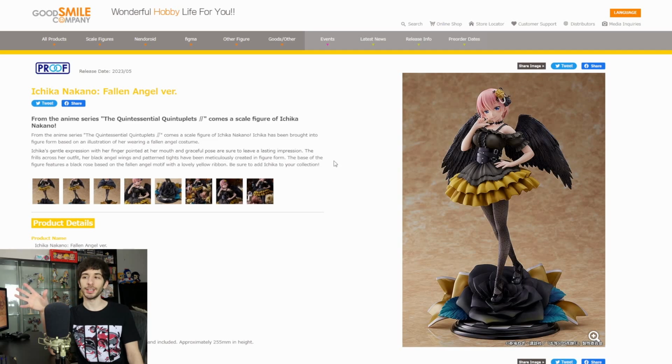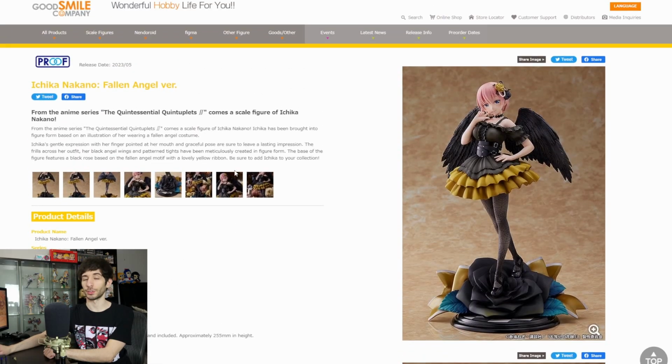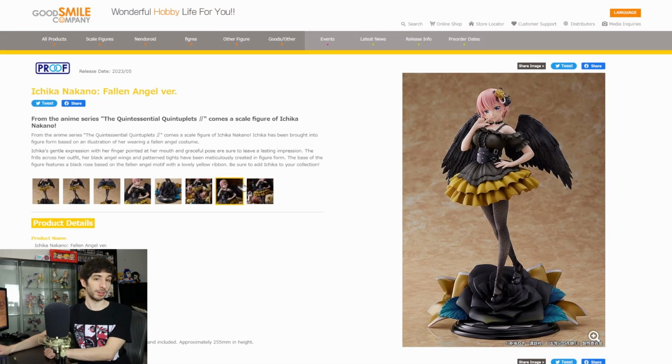Well, it seems like we're getting another set of the quintuplets. This is the Fallen Angel versions of Ichika and Nino, likely with the other girls to come pretty soon, because these companies typically roll out every girl instead of just picking 1 or 2 favorites. Very rarely does that happen, and I think that's why it's starting to feel a little oversaturated for me and why I'm not immediately excited about this one. Not to mention, these are 30,000 yen, which is very expensive considering that we're getting the date style figures for 18K, which look way better in my opinion and fit the girls' styles a little bit more.